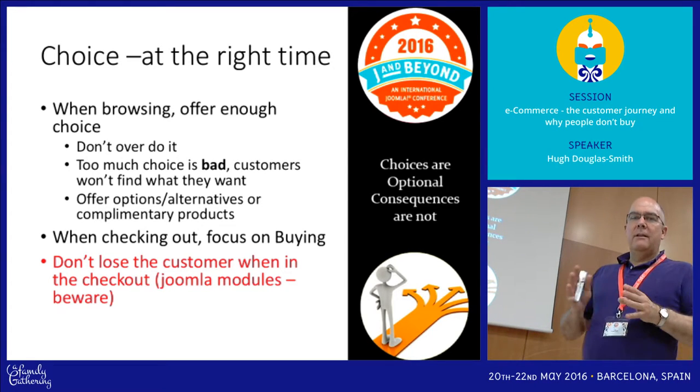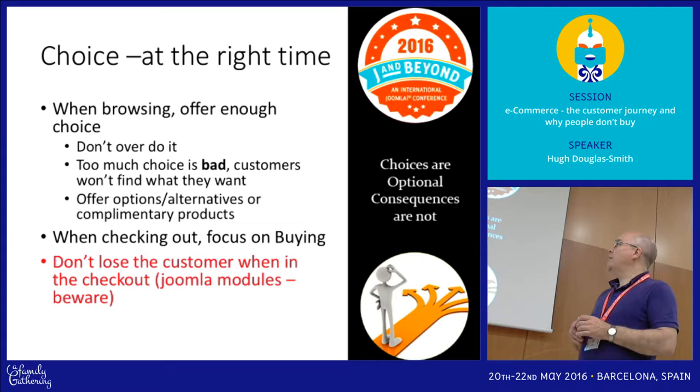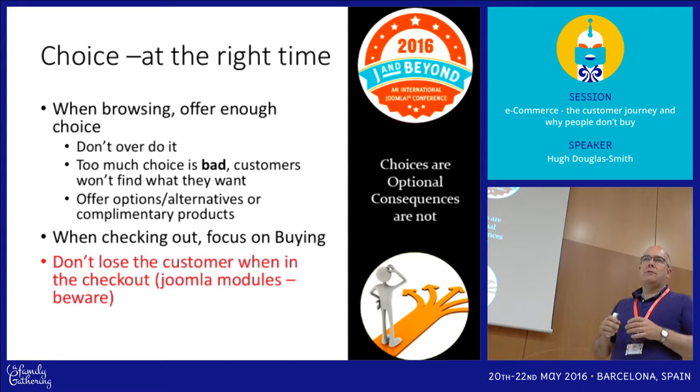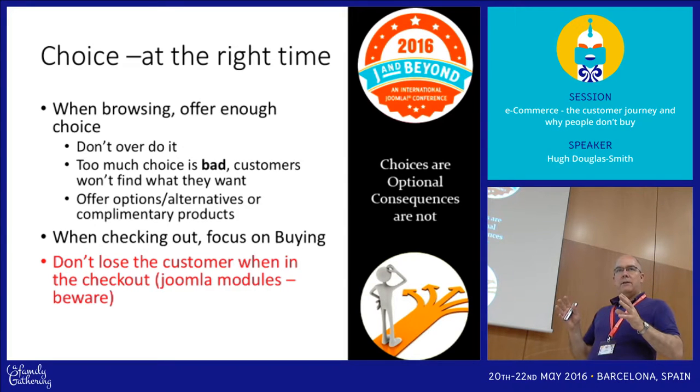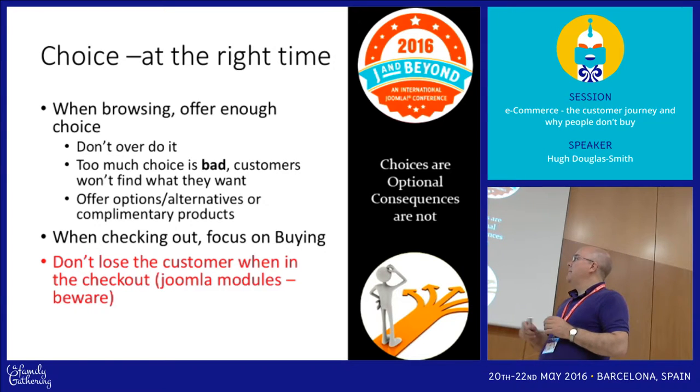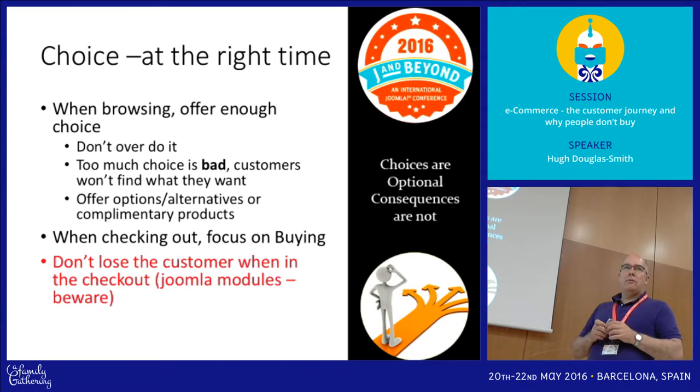Joomla is really powerful with the Joomla modules of being able to easily place extra little snippets of information all over the page around the main content. So in an e-commerce world, it's very easy using Joomla modules to pop up a module on the right that says, you know, this is our most popular product. These ones are on offer today.